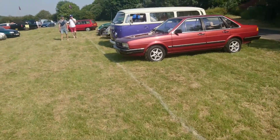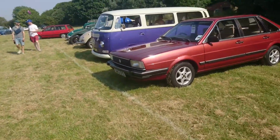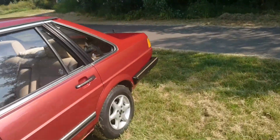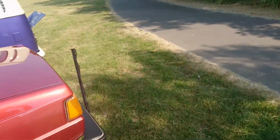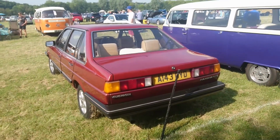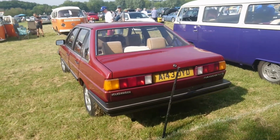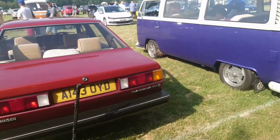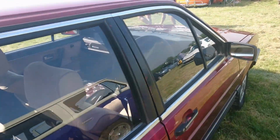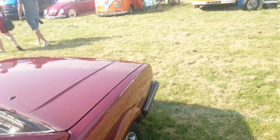This is a Santana. Certainly looks like it, doesn't it? It certainly is. It's a GX5. Wow. 83, 84. Santana, of course, lived a very long production life, particularly in China. Yeah, 5-speed gearbox.